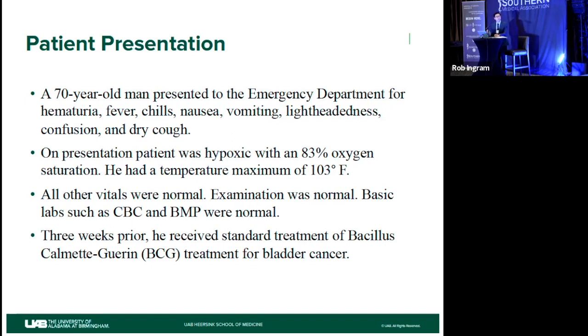However, a key piece of important information from the history was that he told us 3 weeks prior he received a standard dose of Bacillus Calmette-Guerin, otherwise known as BCG therapy, for his bladder cancer that he was diagnosed with earlier that year.